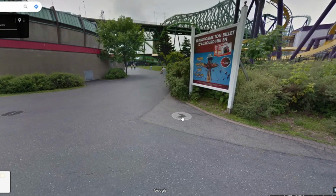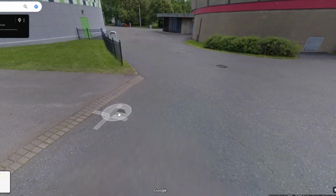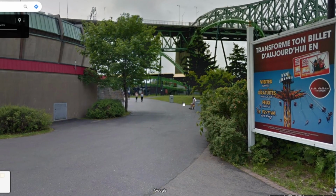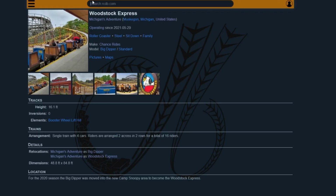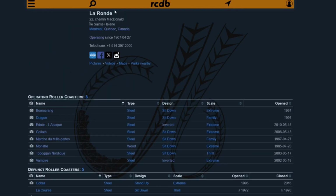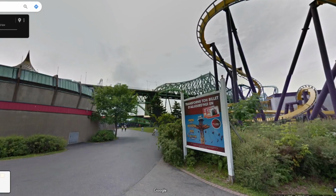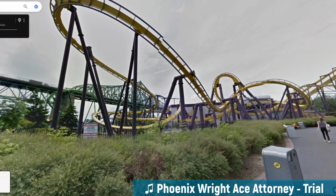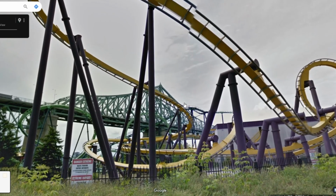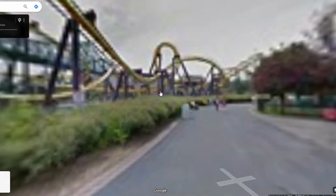The biggest change that's happened between 2015 and now is obviously the removal of Cobra back here, which was their Intamin? B&M? One of the two. Intamin, I was right, yeah, their Intamin stand-up coaster, which got removed in 2016. That's obviously the biggest change in the park. Are the supports on Le Vampire different colors? Because all of this is like purple, but then over here it's like black. I think it might just be the lighting, but yeah, I think it is.